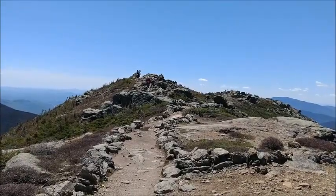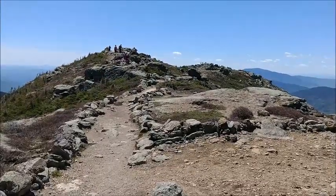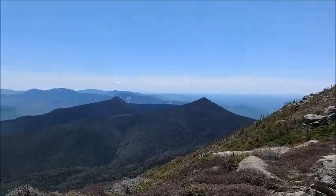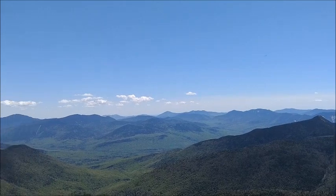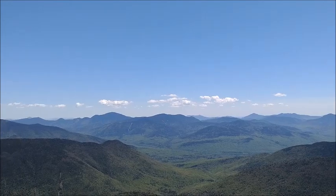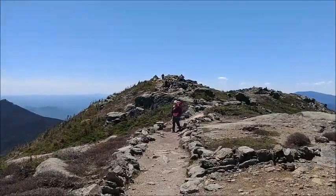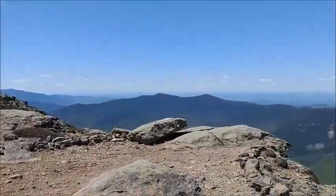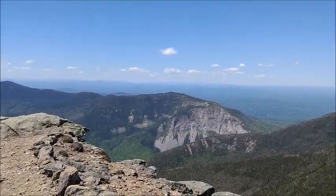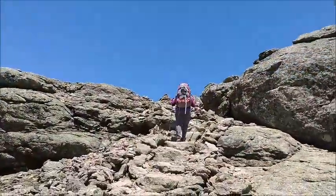Nana coming up yonder, heading up to Lafayette behind me. You can see the mountains in the background. Way back over there is Mount Washington. Hey, Nana. Hello. She goes up to the top.